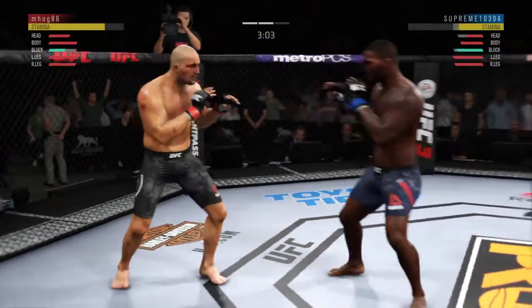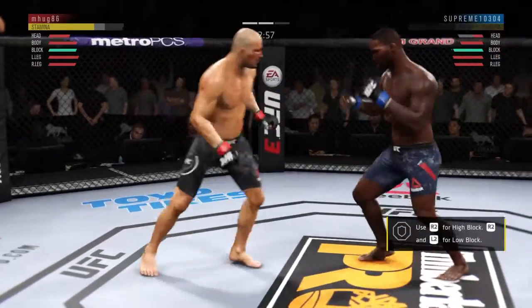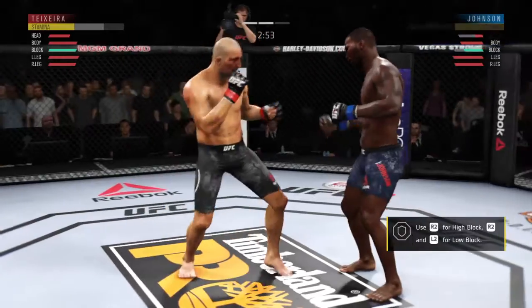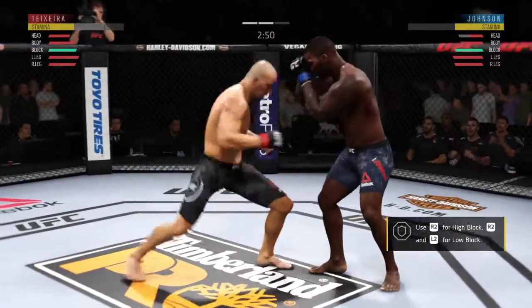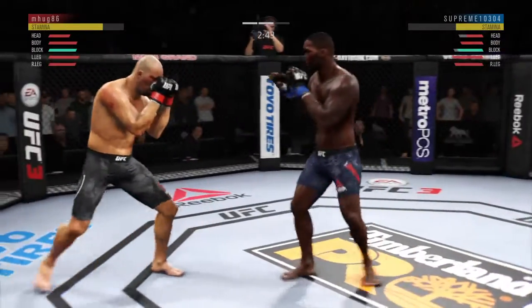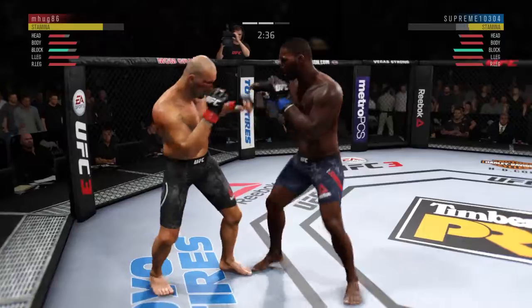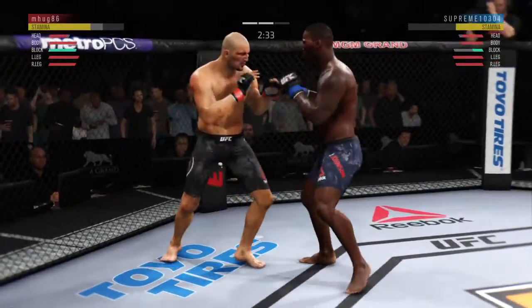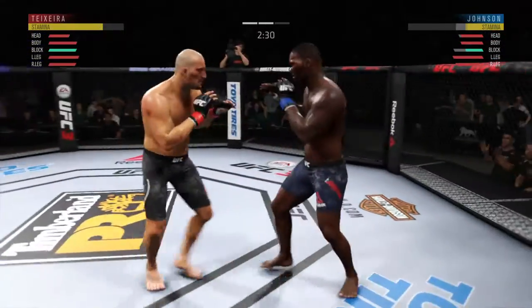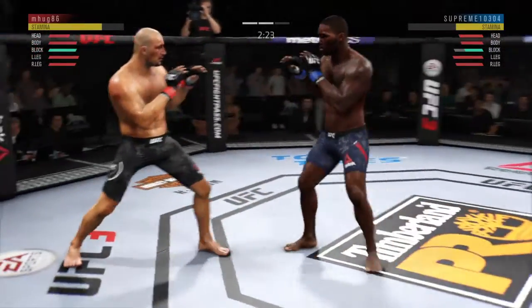Just over 3 minutes to go. Oh, he's tagging him. He's got him hurt here. Oh, he might be out. Shots that are coming towards his head. Looking to feint with that punch.